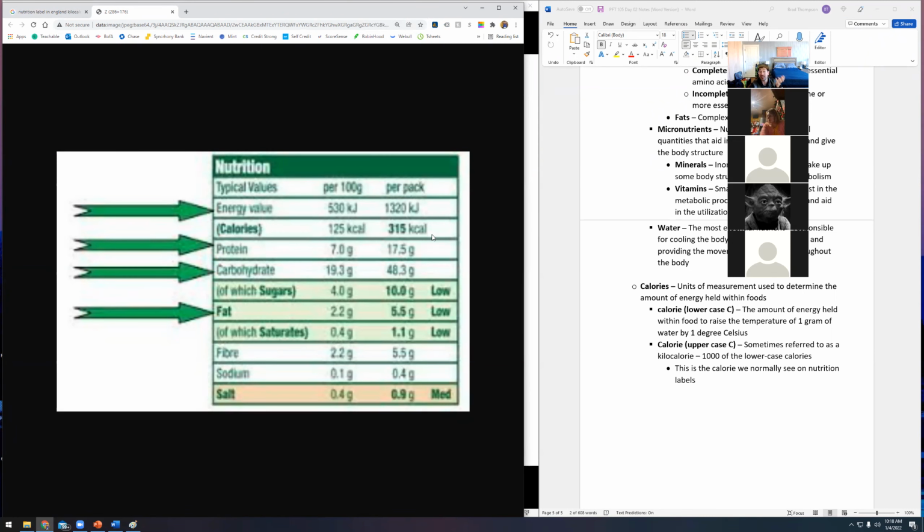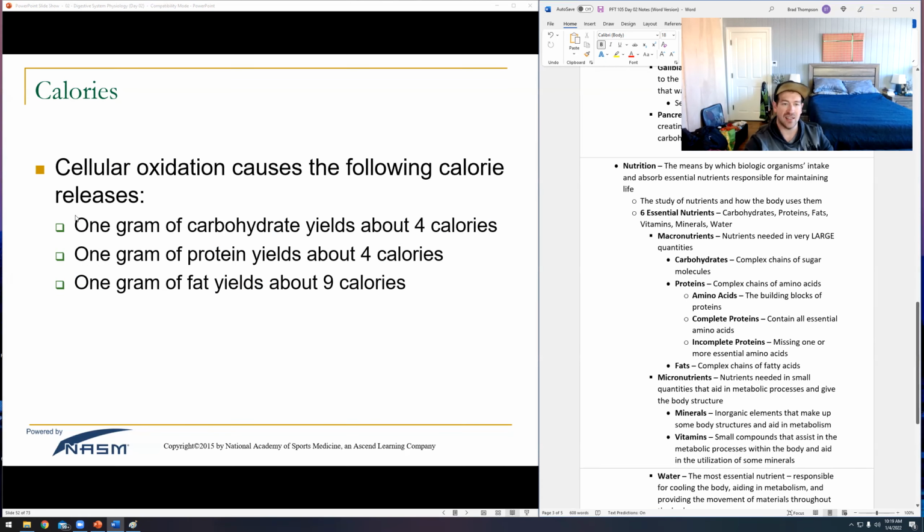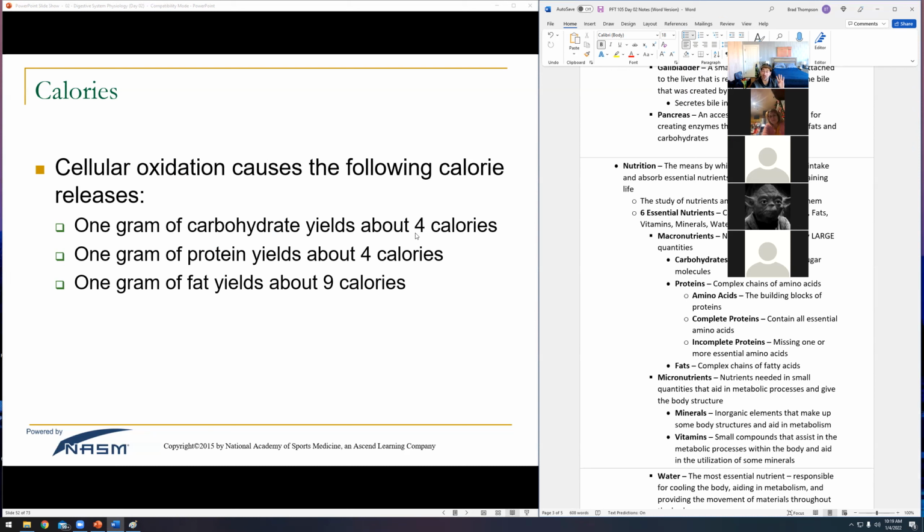Calories, by the way, when we talk about those macronutrients, carbohydrates, proteins, and fat, you are going to see that for every 1 gram of carbohydrate, you're going to have 4 calories. So it would raise the temperature of the water by 4 degrees for every 1 gram of carbs. 10 carbs, raise it by 40 degrees. 100 carbs, raise it by 400 degrees, right? So that's how they can tell how many grams of carbohydrates are in food, and that's how they can tell how many calories are in food.